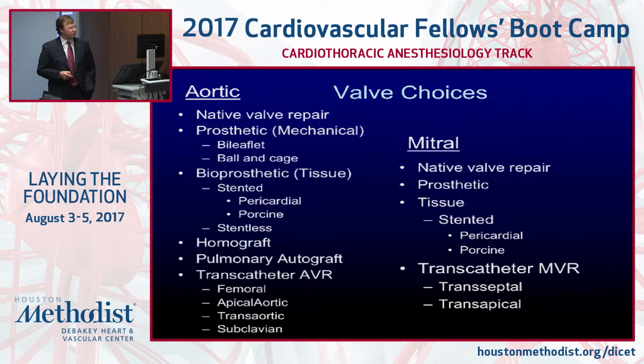The valve choices we have, obviously if it's an aortic valve, we always try to do a native valve repair for aortic or mitral if possible. We can use either a prosthetic or a tissue valve for aortic valves. The prosthetic valves now, the ones that are still being used, are bileaflet or ball cage valves. We don't use too many tilting disc valves anymore, although we see a lot in the operating room still. Bioprosthetic valves can be split into stented or stentless. The stented valves are pericardial or porcine valves of various iterations, and there's a number of stentless valves that have come and gone over time.